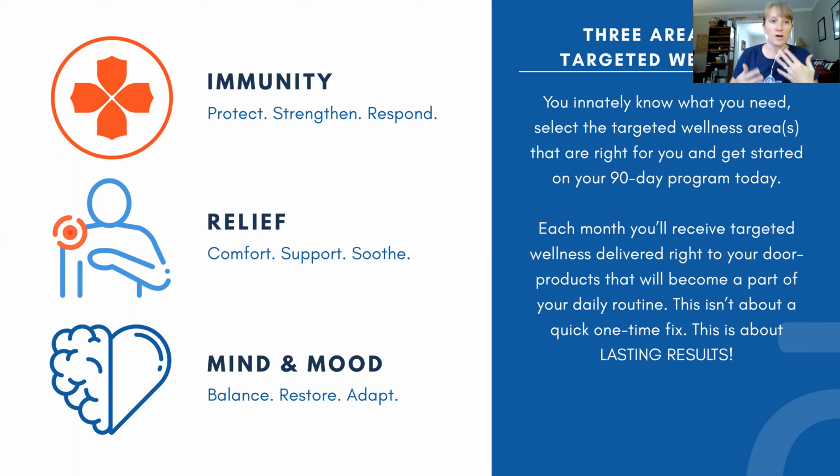So right now they're launching 3 kits, the immunity, the relief, and the mind and mood. So today I'm going to focus on teaching a little bit about the mind and mood one, where we want more balance in our life. Maybe we want to restore some peace, some focus. Maybe we need help with adapting to the life challenges that we're having. This would be a good targeted wellness kit for you or program for you to get started.